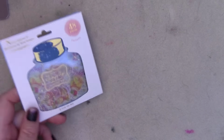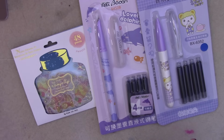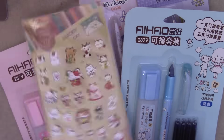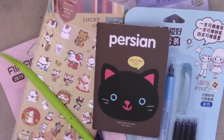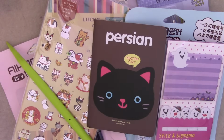But yeah, that is what I got for the haul. So I've got a couple of different fountain pens. I'm not sure if I'm going to test both of those, or just open them all just because we're here. And that's what I got for my TodTots stuff. Oh yeah, the ghost notes too. So I'm going to go play with one of these and test some out and get some paper.